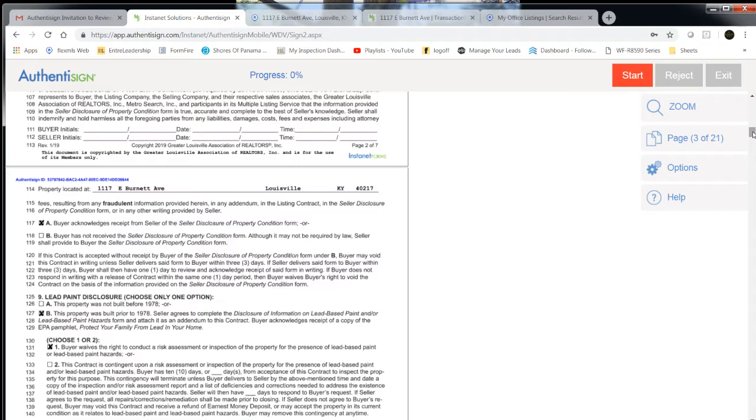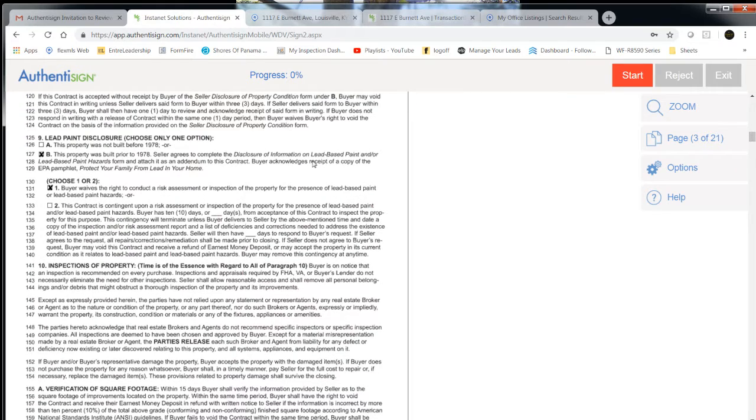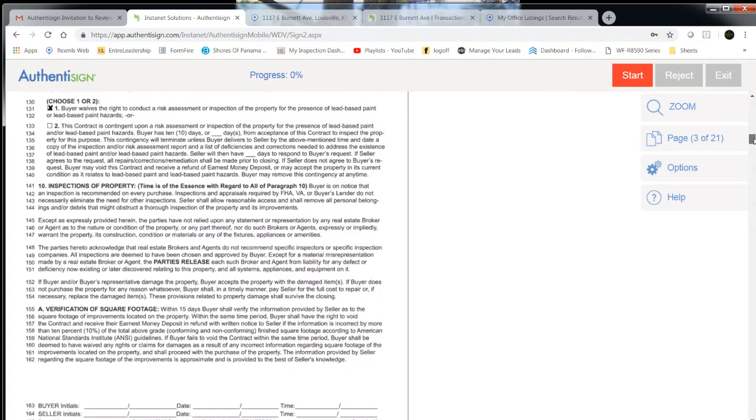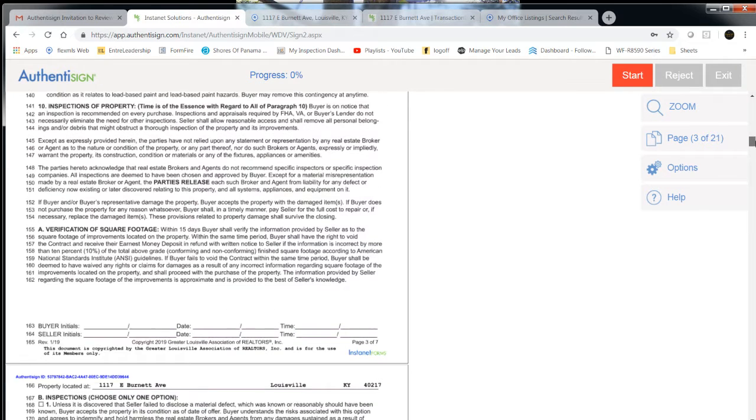It's good to bring your questions to your home inspector too, so you can ask him any questions about that. Lead-based paint: you said you didn't really care about this, but make sure you understand it. I always tell people, don't eat it. If you're scraping it, take certain precautions. Any house built prior to 1978 has lead-based paint in it. If you feel uncomfortable at all, let me know and we can do a risk assessment, but I've never had anybody do that. Inspections, which is number 10, I'll go over on the next slide, but read through this whole paragraph.